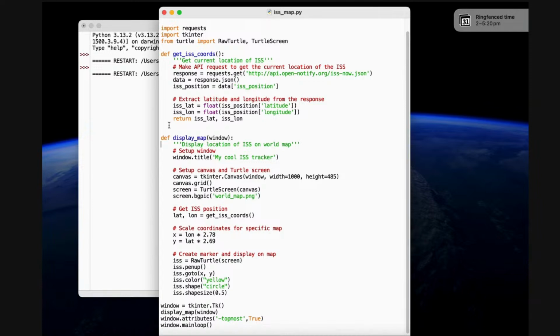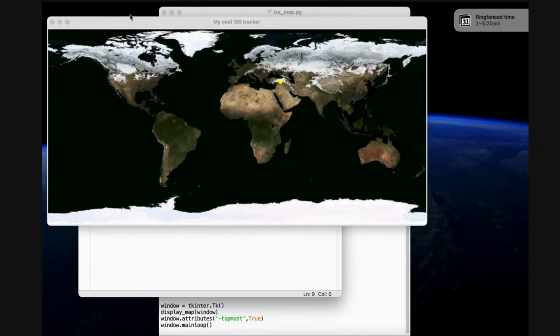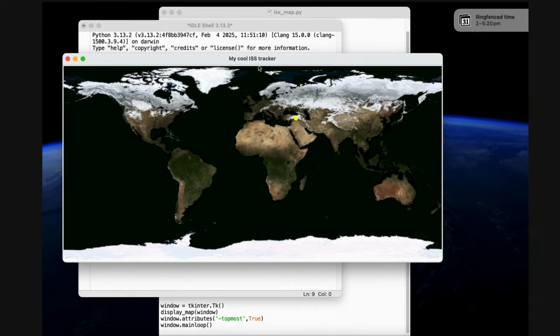So what I'm going to do now is run my program. So let's run the program. I'm just using the standard IDLE here. And here we can see my ISS tracker, and it looks like it's just gone over the end of Turkey by the looks of it.